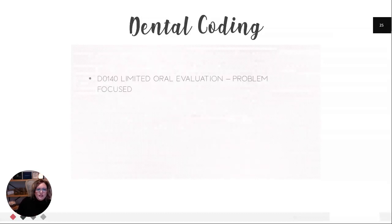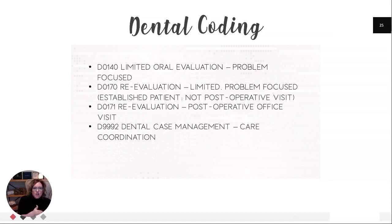And then the codes that are covered in conjunction with those. We're going to talk about what I refer to as simultaneous billing to dental insurances. When you do teledentistry, you're not going to just bill a D0140. And you're also not going to just bill the D9995 or the D9996. You have to bill both a teledentistry code and the exam code. And right now, the dental insurance companies that are covering the services are covering the D0140 and then the D0170. I haven't seen anybody cover the D9992 or the D0171 right now in conjunction with the teledentistry.